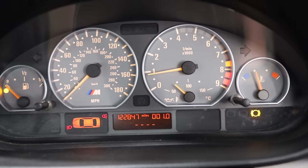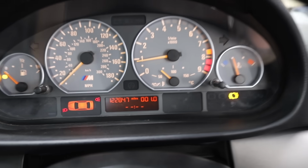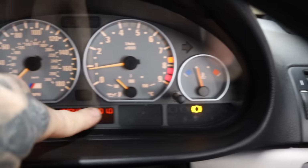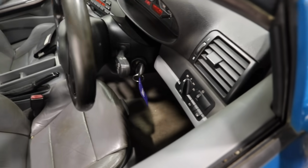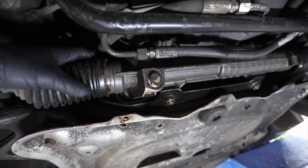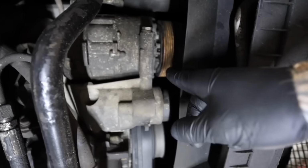Now, after installing a new battery in the last video, all of the warning lights on the dash seem to have disappeared. I love it when a car fixes itself. The only thing we've got left is a brake pad warning light and some warning lights for some bulbs and lights. There is no fluid in the power steering, and that's because it's leaking from the actual rack itself. So we need to replace the power steering rack along with so many other things. So I'm going to get stripping apart this E46 M3 and we'll see what we find.